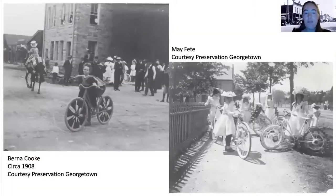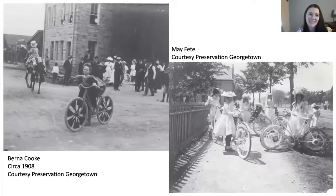And so these are some of our favorite parade photos, and mostly because there are some sassy little girls who decorated their bicycles in these photos. Yes. And my also personal favorite is the young, I think, gentleman riding off in what appears to be an Uncle Sam costume in the back of the photograph with Berna Cook, which is in front of where the fire department, where the Georgetown Art Center is now, which was the fire department and City Hall at different times. So these are early 20th century.